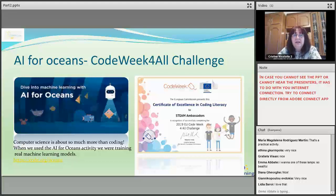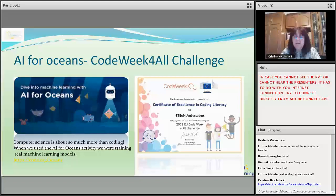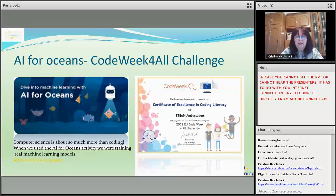As I told you, although in Sweden the focus was on robotics and programming, we can use that also to save, for example, the oceans. This activity was during Code Week, AI for Oceans. But we also used Minecraft in our biology lessons. I will put some links to YouTube, where you can see some other activities.